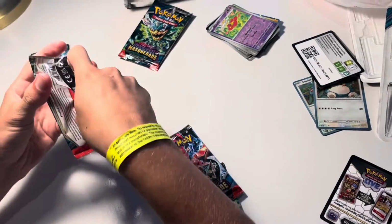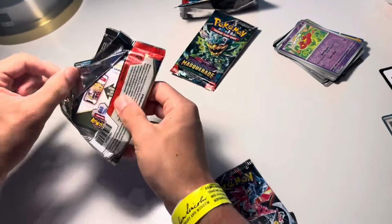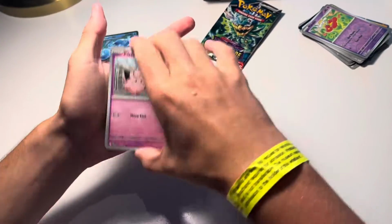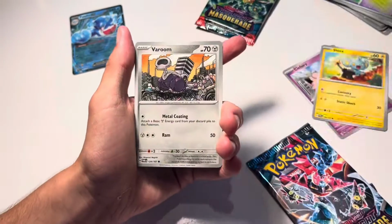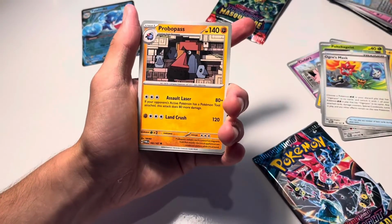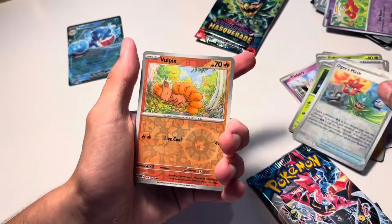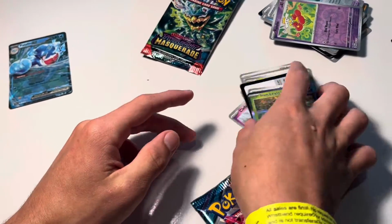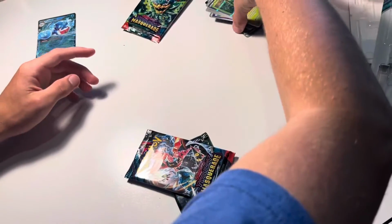All right, Twilight Masquerade. Feels like every time I open these packs, the cards are always slightly bent, like for some reason these EXs. All right, I'm not doing the pack trick anymore, kind of sick of it. Clefairy, Shinx, Poltchageist. I've never even seen that Pokemon. These DLC ones I've never even seen. Varoom, Ogre's Mask Trainer. Jeez, Probopass, Heracross, Reverse Ogre's Mask, Vulpix, and Iron Leaves Future Holo. I think it's just a regular holo. I don't think there's anything special about the future one. We'll just say that's normal.